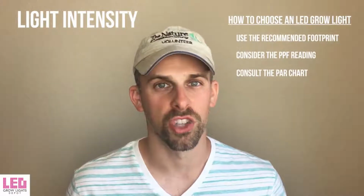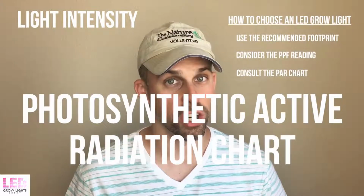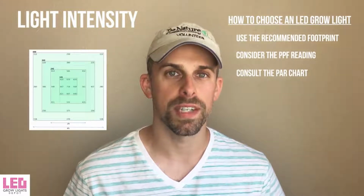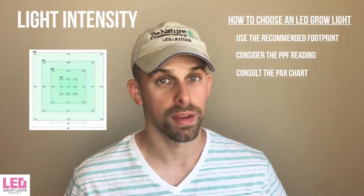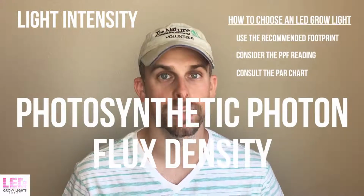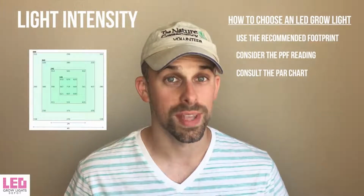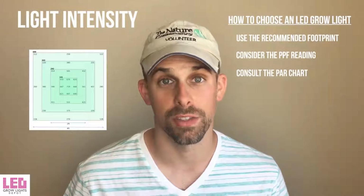So instead of just using the manufacturer's recommended footprint and PPF reading, you should also consider the manufacturer's PAR chart. A PAR chart, or photosynthetic active radiation chart, is a map of the PPFD readings, or light intensity readings in beginner speak, over the recommended footprint. PPFD stands for photosynthetic photon flux density. A PAR map shows how intense the light is over a given area and how that light is distributed across that area.